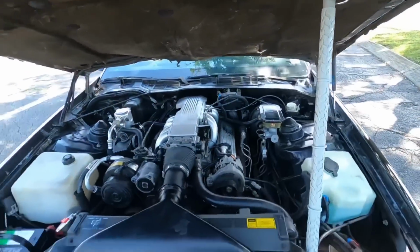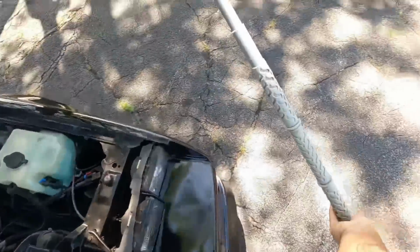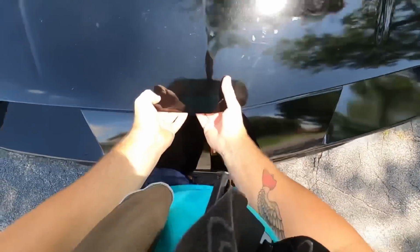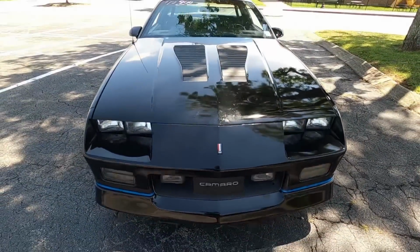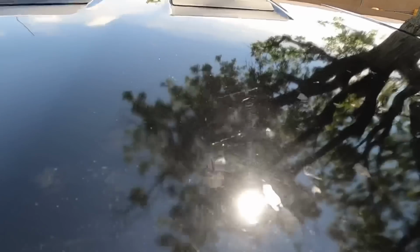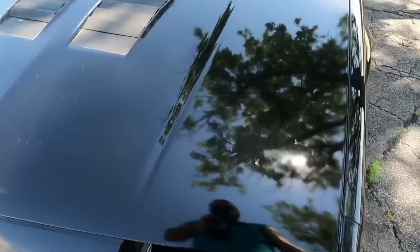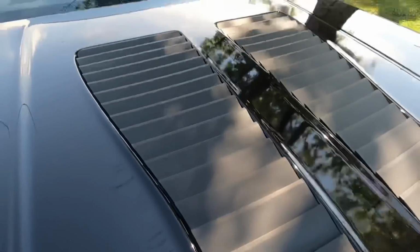Shut the hood down here. There we go. Got the hood down. You can see a bunch of water spots on the hood here, little stains. There's a dent right here. The paint's missing right there.